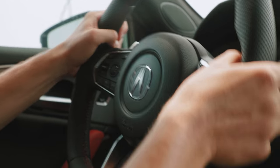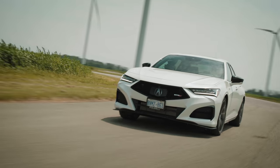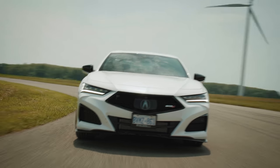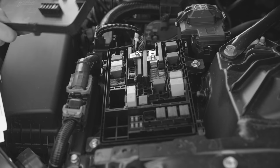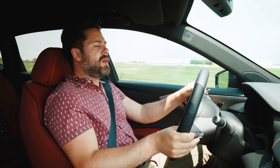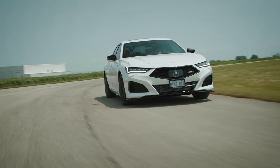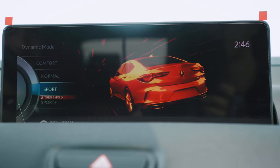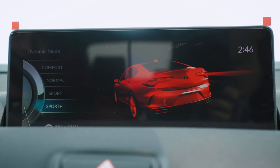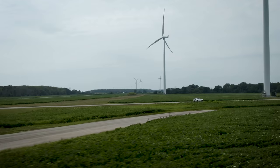But we're on a track because this is the Type S. Now, disclaimer, when I tested the regular TLX, I pulled a fuse on that car to defeat the traction control entirely. And that blew a fuse over in Japan. In fact, I got in a lot of trouble. They didn't like it because what they do with these cars is they're very, very careful in the way they calibrate the driving modes and the suspension and the traction control and the differential to work together to make a car that drives really well.